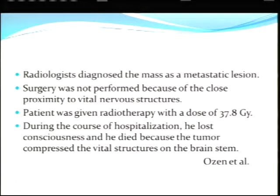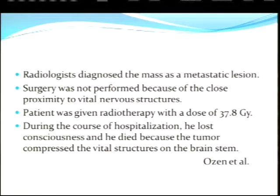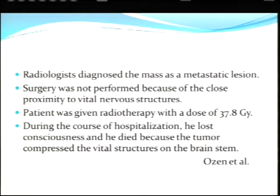Surgery could not be performed because it was close to very vital nervous structures. He was treated with radiotherapy. During the course of his hospitalization, he lost consciousness and he died because the tumor had compressed vital structures on the brain stem.